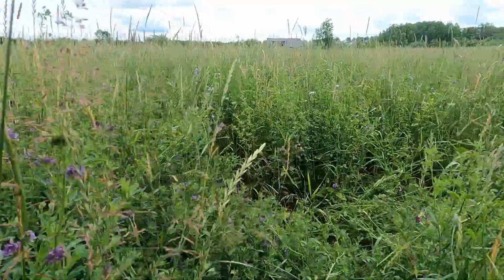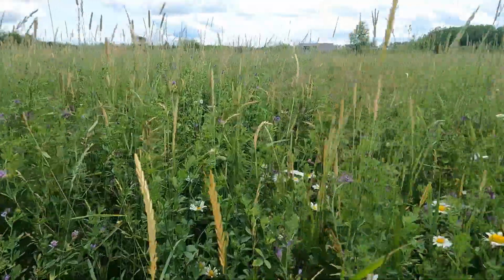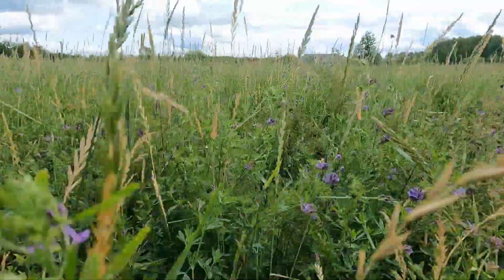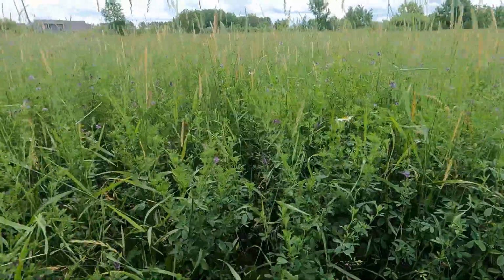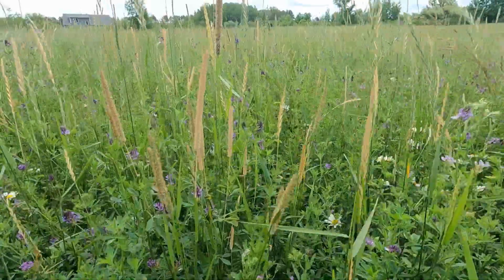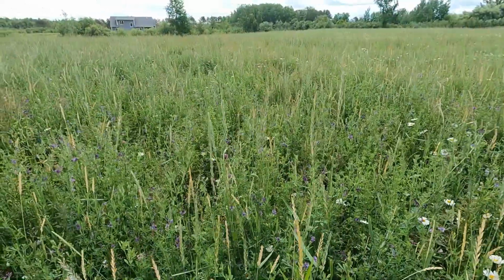It's tall and fairly heavy. There's not a lot of other stuff in here, just some grass. This is a pretty good stand of alfalfa for us.